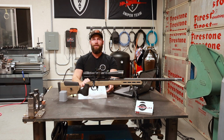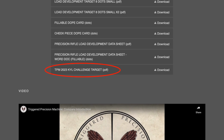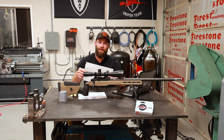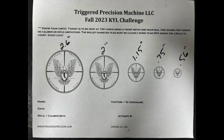It's going to be done on paper, and this target is in the free download section on the website, www.triggeredprecision.com. On the target, I have the rules, and the rules are very simple. We just talked about them, but it says know your limits. This target is to be shot at 100 yards using a front bipod and rear bag, so none of this goofy bench rest stuff, and 1 round per target, and there are no caliber or rifle limitations at all. If you have a bench rest rifle that you want to shoot off of a bipod and a rear bag, let's do it.